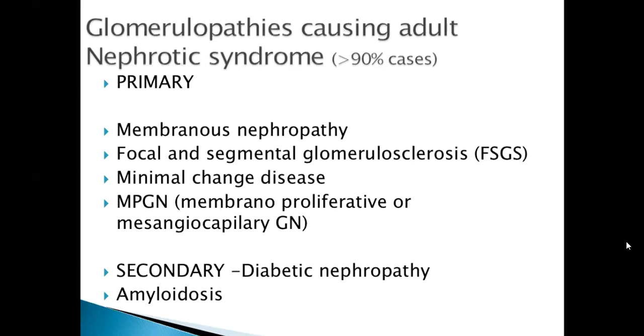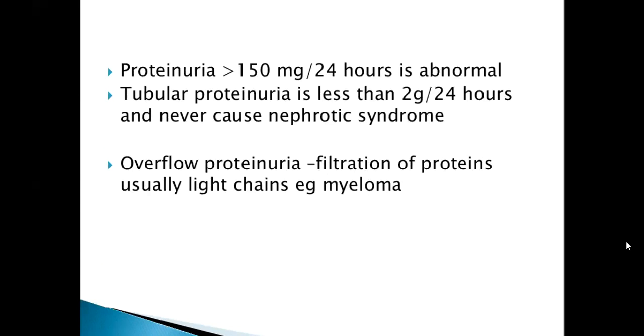Amyloidosis, again, no inflammation going on, very inactive, no sediments, only protein. We are not going to discuss them much, but we are going to concentrate more on primary glomerular disease. Right.